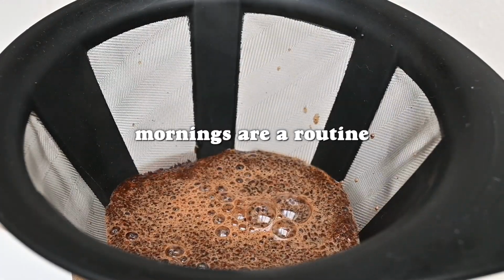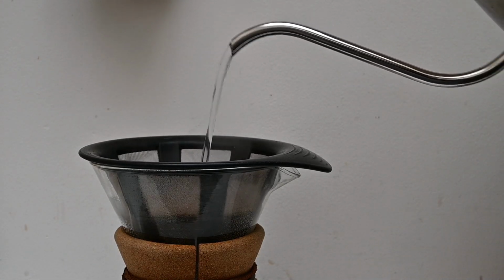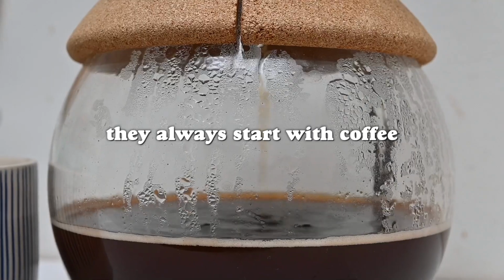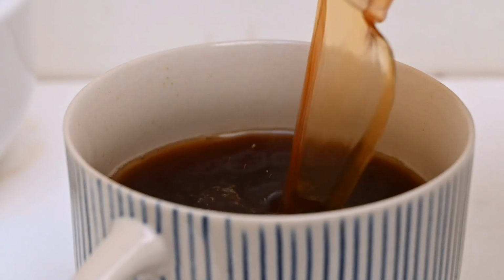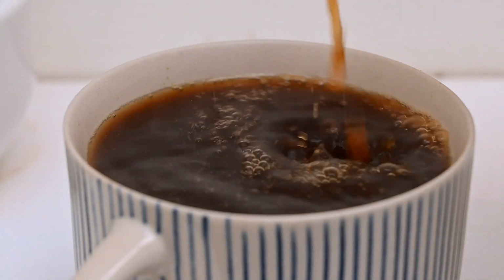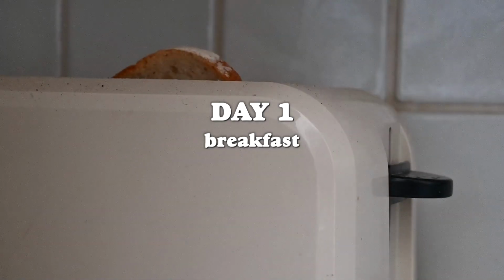And obviously starting off with coffee every day, regardless of how chaotic the flat is, you've got to start off with these little routines because that's what keeps you grounded. So we start off with our cup of coffee. I'm still on the decaf and I'm loving it. I'm feeling really great about not needing caffeine anymore, so that's really nice.